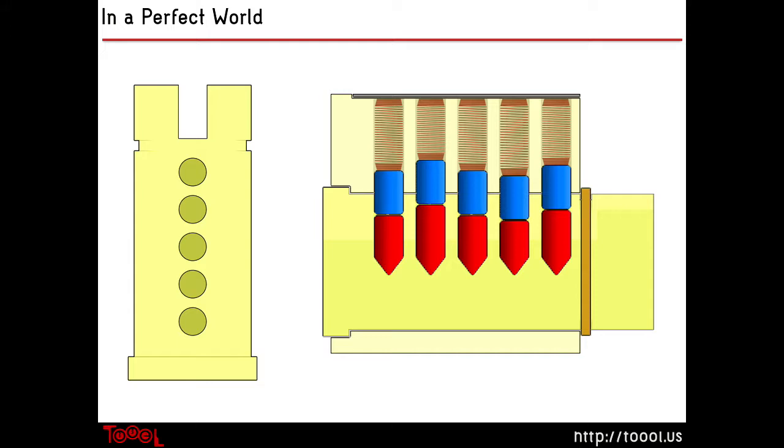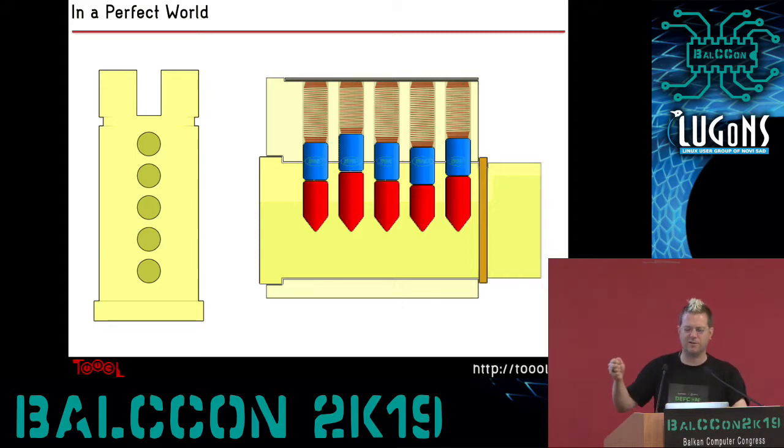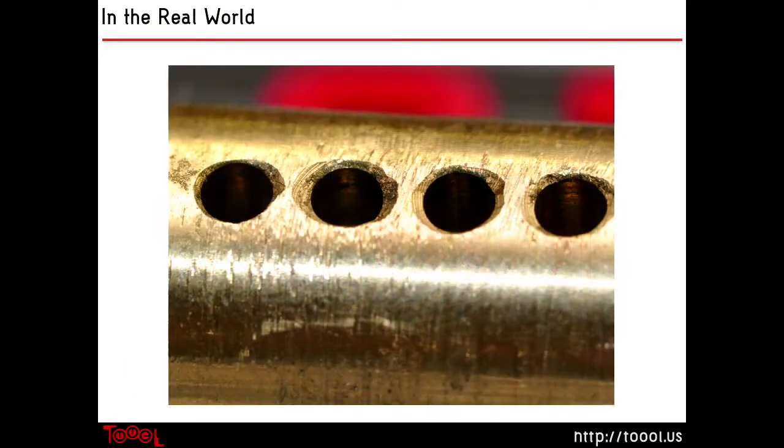If everything was perfect, if everything was drawn like a CAD model, everything would be perfectly in alignment here. And when you turned the plug without a key in it, all of those top pins, all those driver pins, would bind at the same time. Right? Bind meaning to stick. And so if you were to try and move those pin stacks, they'd all be stuck when you were applying tension to the lock.